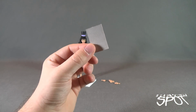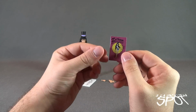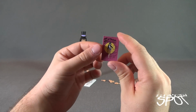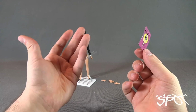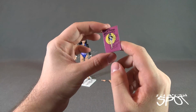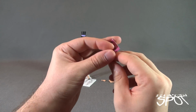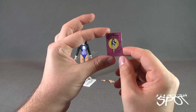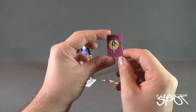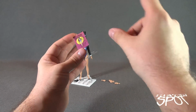It is cardboard. And this has been a topic of debate before on this channel, where a cardboard insert is included with a figure. I've commented before that I feel like materials used should never be cardboard. The one that stands out to me is the black and white Freddy from, what was it, Nightmare on Elm Street Part 5, actually, The Dream Child, where there was that cardboard cutout.